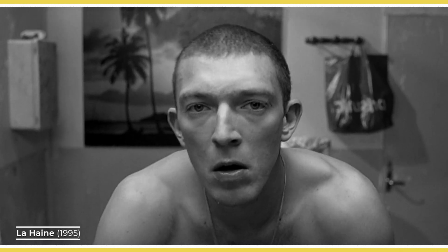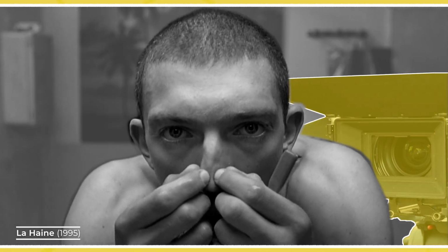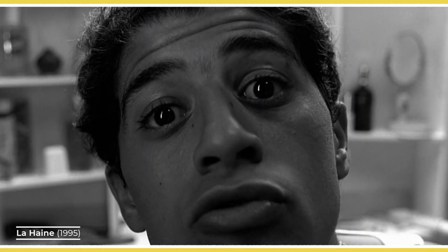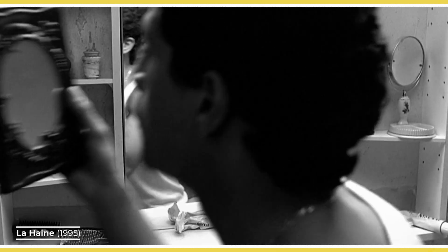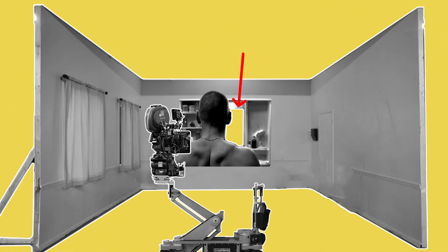What makes it a bit confusing is that somehow we see straight into the mirror without picking up the reflection of the camera that should be there. So how was this reflective optical illusion pulled off? Well, firstly, this isn't actually a mirror. It's a set wall with a hole cut out of it in the shape of a mirror.